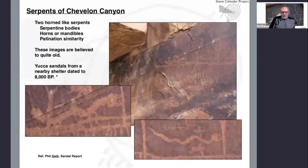There's another archaic style, and these we have found down in Chevelon Canyon, not too far from you guys. And so on this panel here, there's a couple of little serpents. This is a close-up of it, and it looks like it's got two sets of horns, or maybe these are mandibles. Not quite clear, but at least it's a serpent of some kind. It looks like it's got a head and something coming out of the top of it.